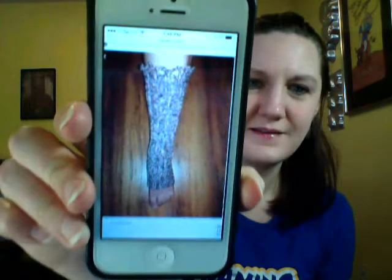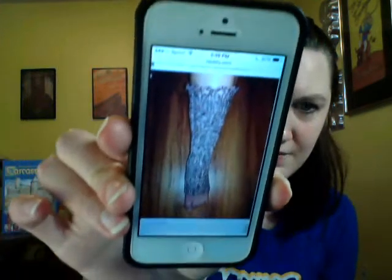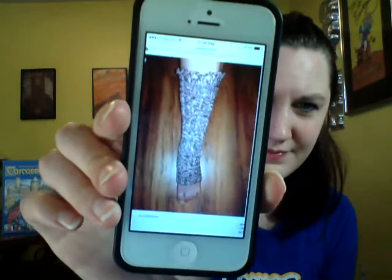But you can see it on my Ravelry page. That's not the good. Technology is evil, I tell you. Technology, oh. Let's see if I can get it. What if I do it like that? There we go. So, can you see it? It's just cute. Hopefully it'll keep my feet warm.